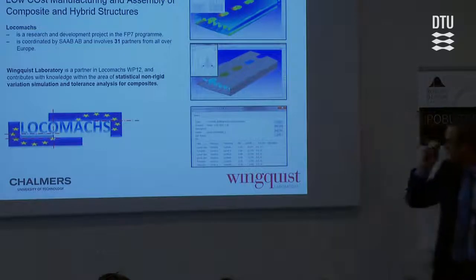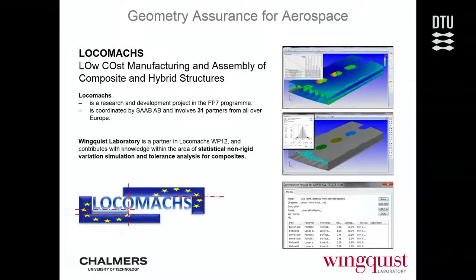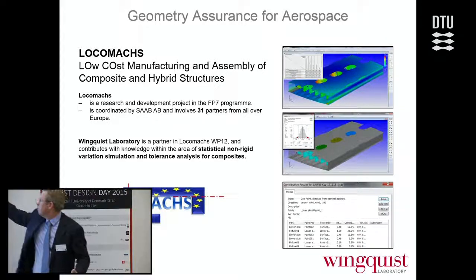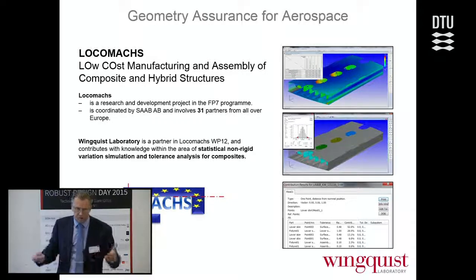We work a lot, as I said, with composites. We're involved in a large EU project called LocoMax. I think most of the aerospace companies in Europe are involved. Here we want to build and verify wing boxes in composites. So it's a lot of parts, a lot of locators, assembly sequence, contact modeling, and stress and bending is not allowed. So, and they also do a lot of shimming. So they want to reduce shimming also.